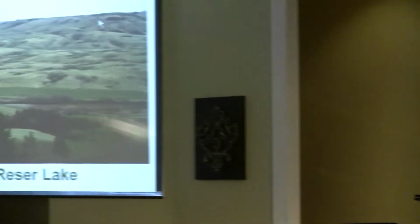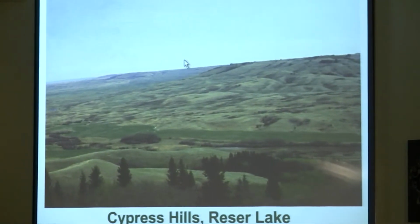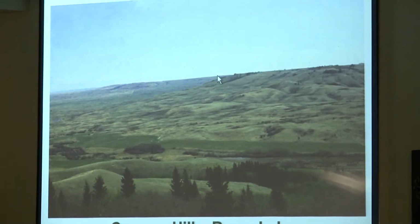This is in the Cypress Hills in southeast Alberta, Canada. Look at that, that's a planation surface. It's called the Cypress Hills. The highest one is 4,800 feet above sea level, about the altitude of here, by the way, while the rivers around it are about 2,500. So it's a real high plateau, but it's as flat as a pancake.